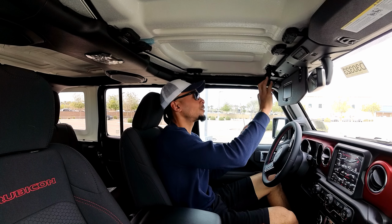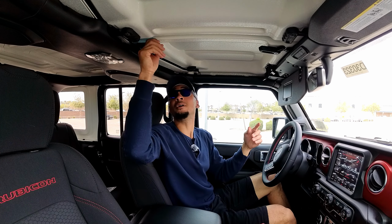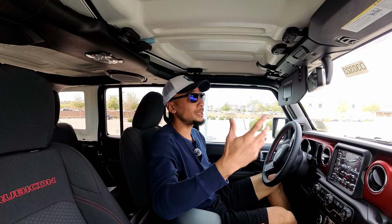off. All you gotta do is undo this clamp right here. That, 2, 3, simple enough, and it comes off just like that. I've already got this thing off, but I'm not gonna do that today. But just as an example, that's how easy it is.